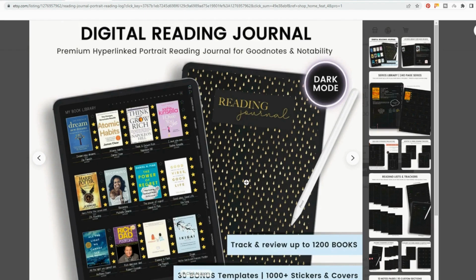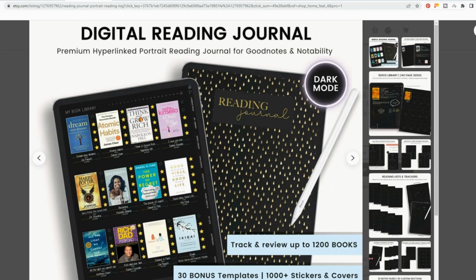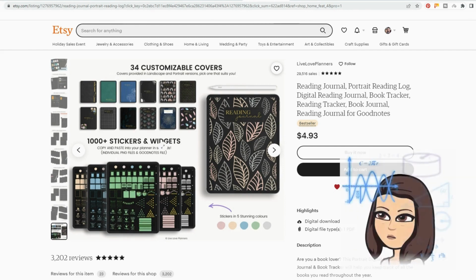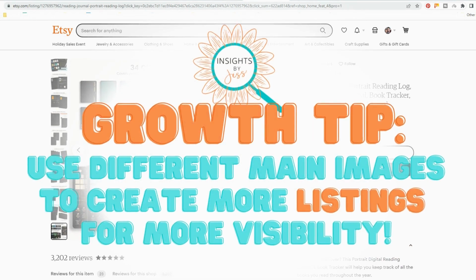And I think that if she was to make a separate listing, she'd have to make a separate image, basically just take this image here and change the cover to each of these different covers. She doesn't even show all of the different covers here. She says there's 34, but there's only 1, 2, 3, 4, 5, 6. There's only 12 shown here. So that's a potential of 34 different listings for a reading journal that she could add.